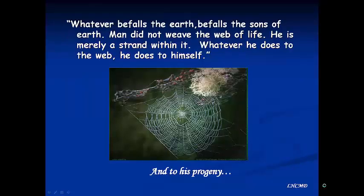Anyway, I want to close with this. Whatever befalls the earth befalls the sons of earth. Man did not weave the web of life. He is merely a strand in it. And whatever he does to the web, he does to himself and to his progeny.